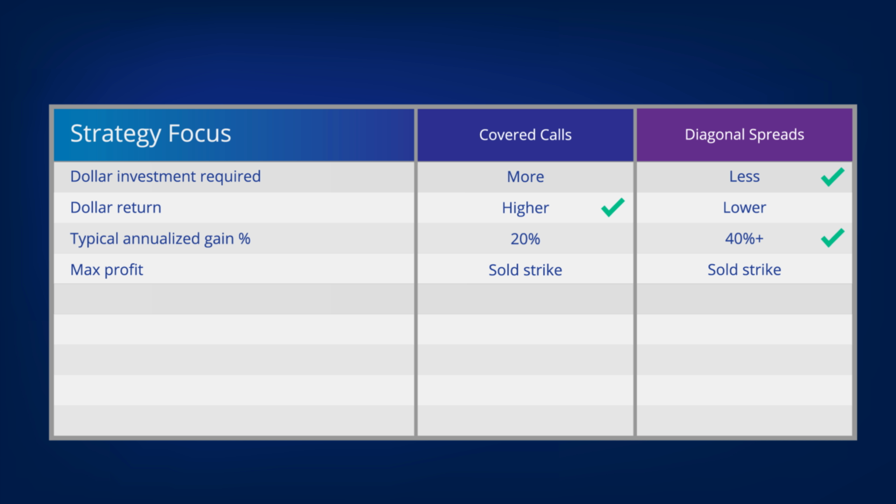That concludes our look at the profit picture. Now let's talk about risk. What stock price could give us a loss? The diagonal always has a higher break-even price than the covered call.